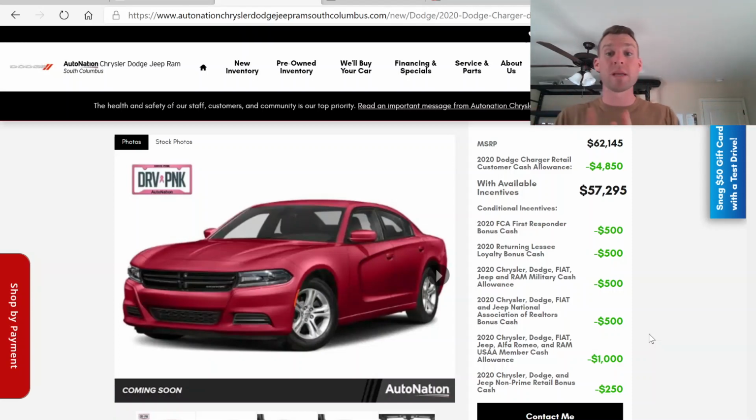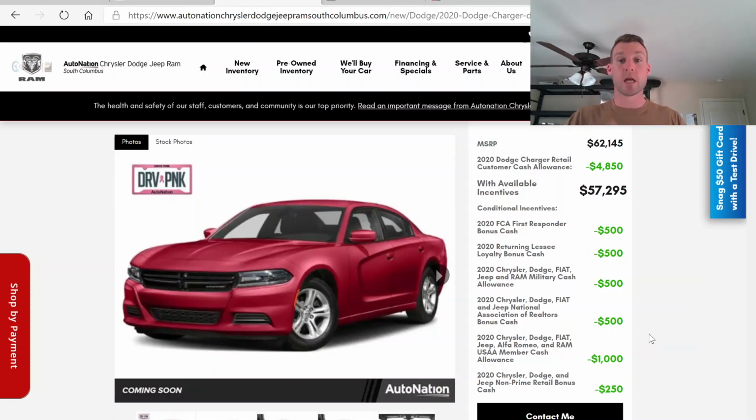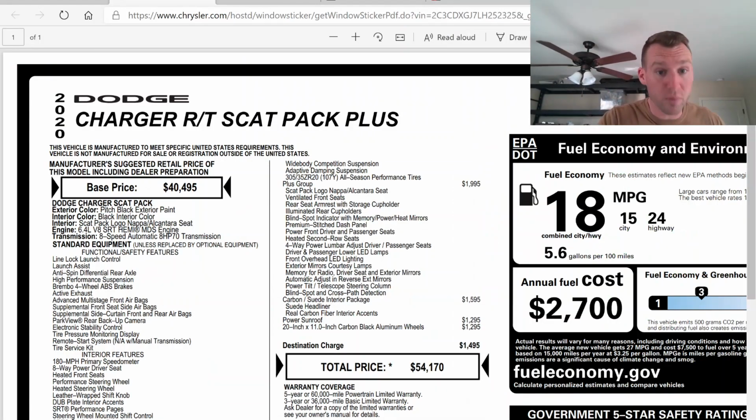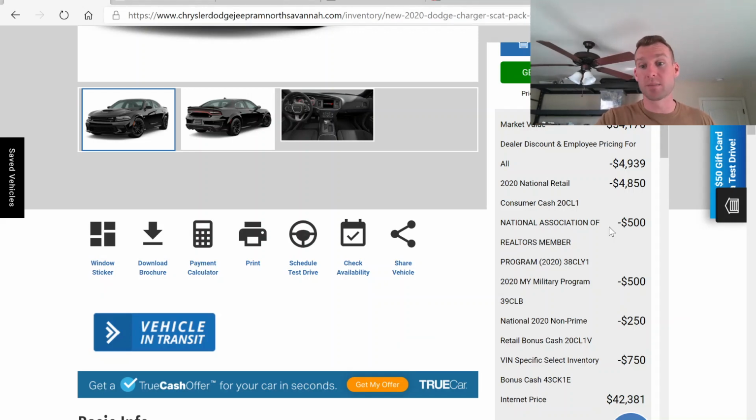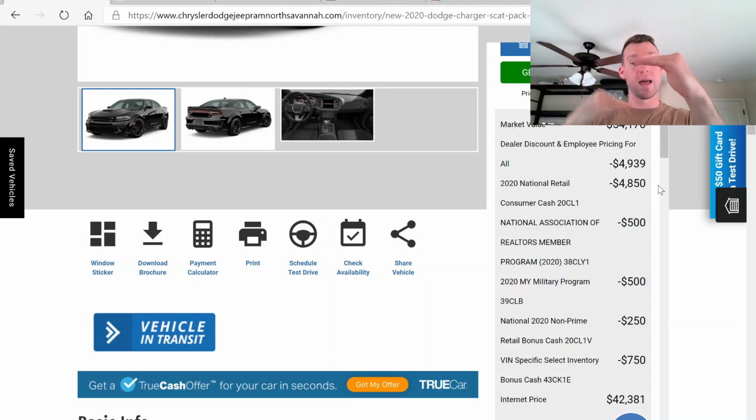So that would mean here you would save the power dollars, so $4,850, and then let's say you would save an additional 3 grand. So your fair price is just the power dollars. Your good price is power dollars and a little bit of negotiation closer to invoice, and then your great price is negotiating on something like this where they're just giving you a steal of a deal, like 10K off or so. 10, 12K. I mean, that's way under invoice pricing, guys. So, power dollars, shoot for invoice, and then if you can, just keep on going.